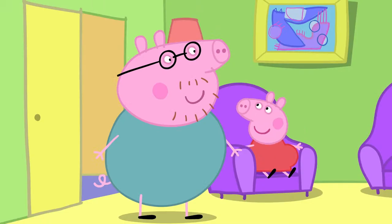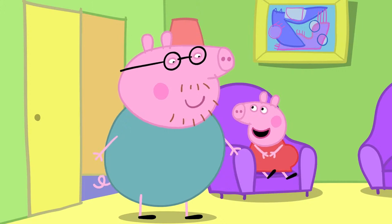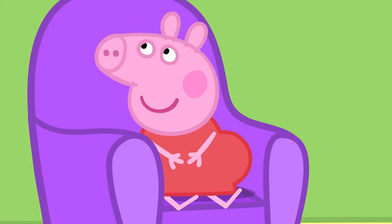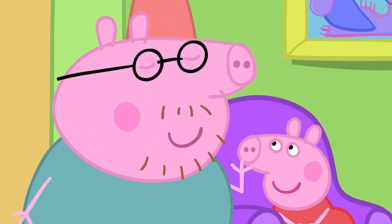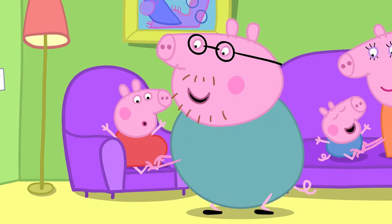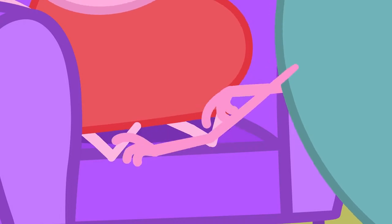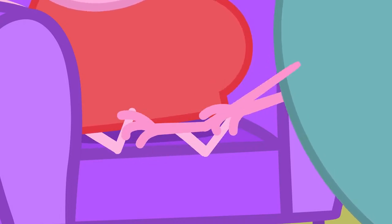Peppa likes the sound of foot rubs. Daddy, my feet are hurting, so I need to have a foot rub, please. Oh, well, not a moment to lose. Oh, a little here and a little... Daddy Pig's foot rubs are more like foot tickles.